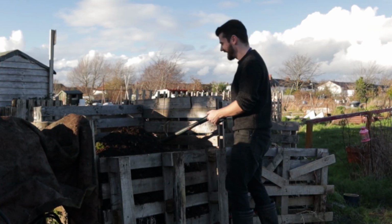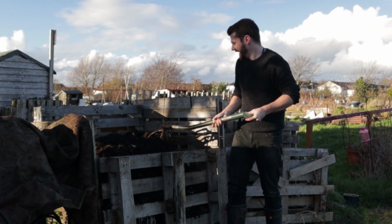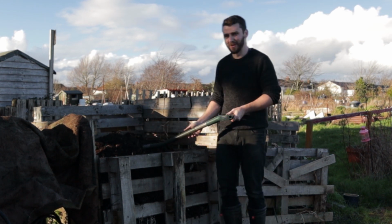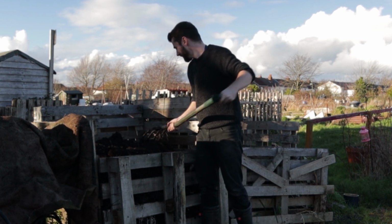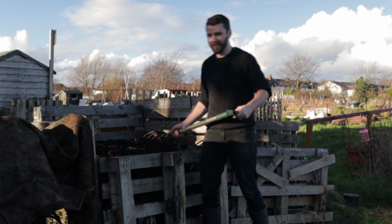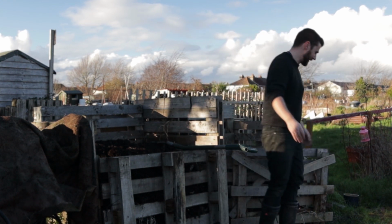There's so much. And I can see some of it is spent compost because it's got perlite in it, but I don't remember having this much compost. Where's it all come from? Oh, there's lots of good reasons for doing this, but I'll talk about that when I'm done. I need a break.